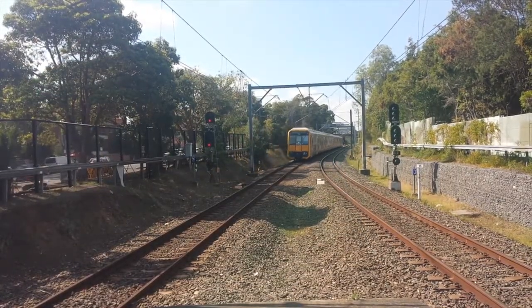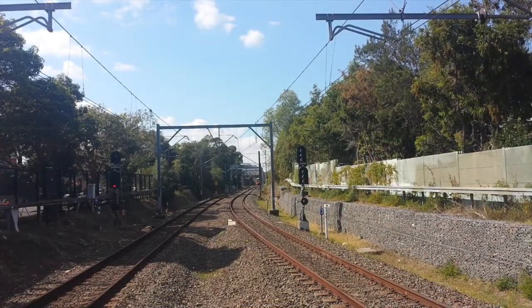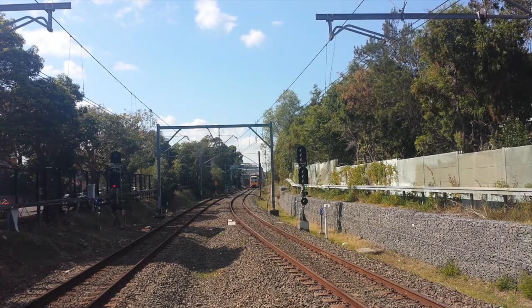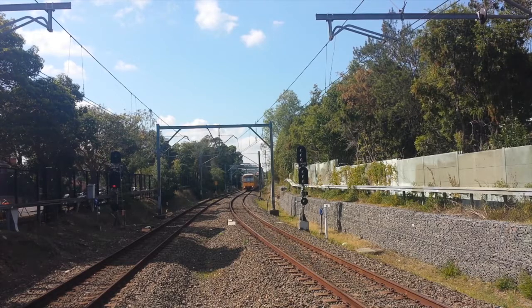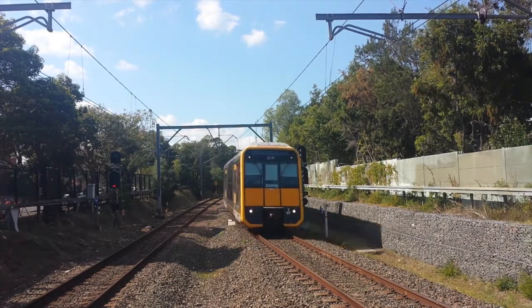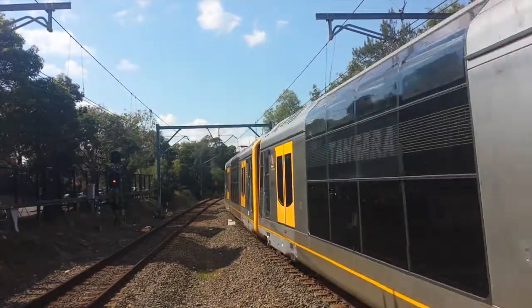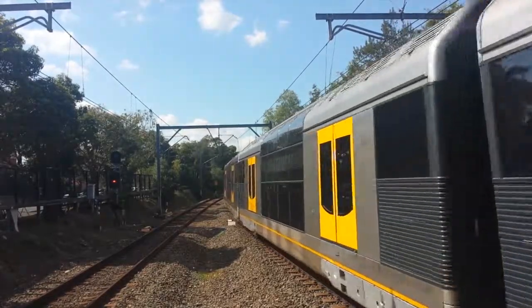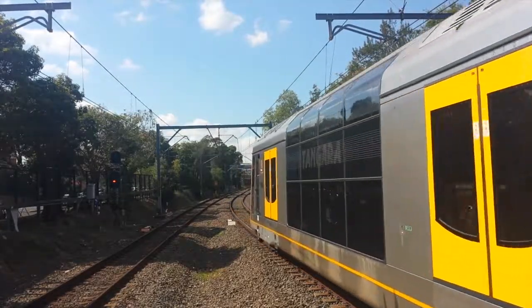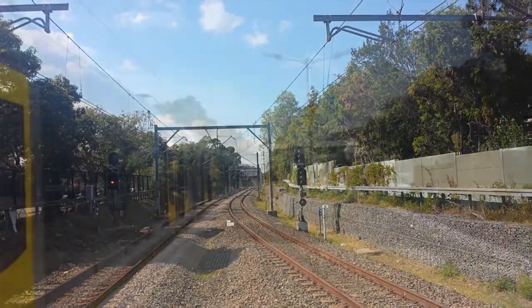T64, trailing half. And we have a Waterfall service arriving. Don't mind me, I'm just trying to change the lenses. T81, leading half. Waterfall service now departing.